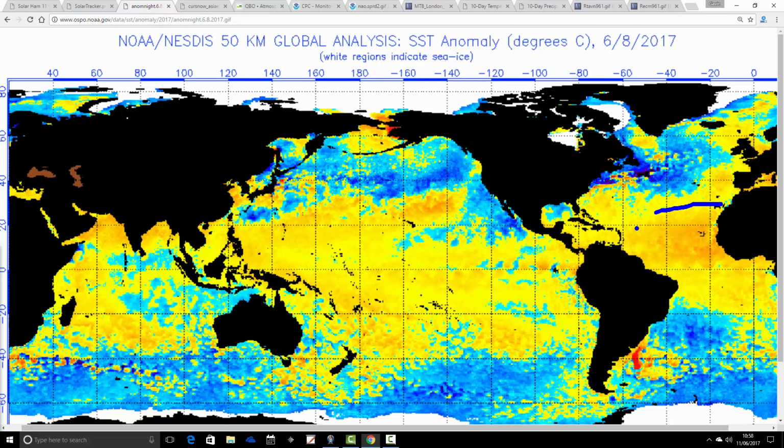So the tropical Atlantic still looking quite warm down here. I spoke about this last week. It's interesting that it is quite warm down across the tropical Atlantic, particularly towards the coast of Africa just there. That's interesting because this is the area where you get tropical storms and hurricanes.